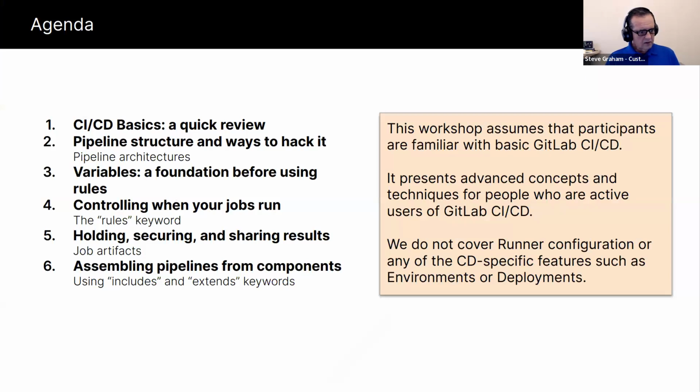So this is our agenda. We're going to talk about CI and CD basics and do a quick review there. We're going to talk about pipeline structures and ways that you can hack that to set up different kinds of scenarios. We're going to be talking about variables, which is the foundation that you need to understand before you start using rules. And then we're going to talk about controlling when your jobs run using the rules keyword.